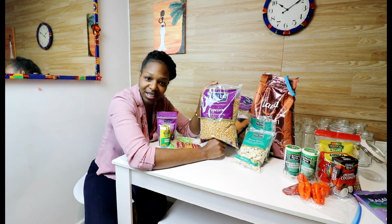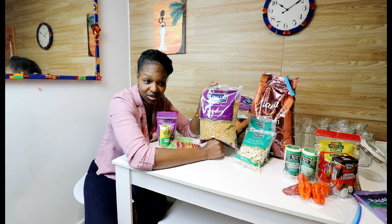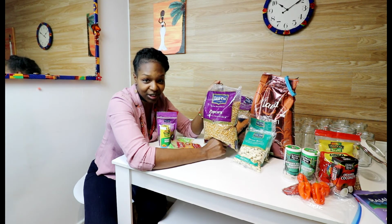$3.49. Now, you know those bags of popcorn that you buy in the shop? Yeah, I buy them too sometimes. Sometimes I just have a little craving for them and I buy them. And when you buy those, you get a couple of bowls out of it, don't you?